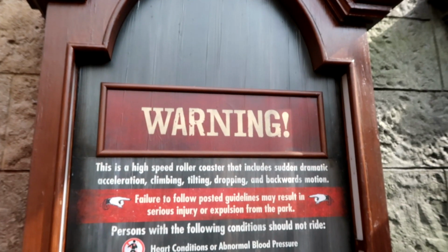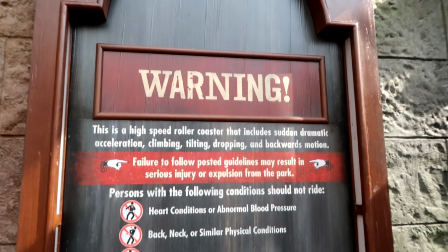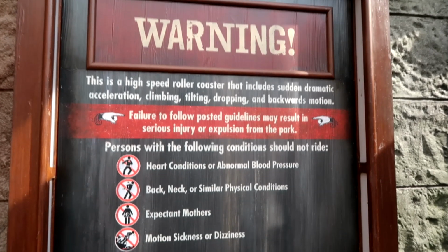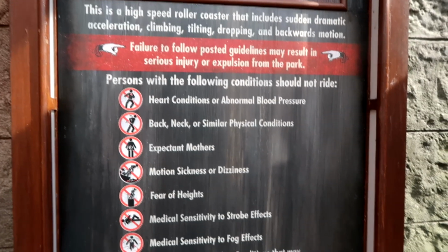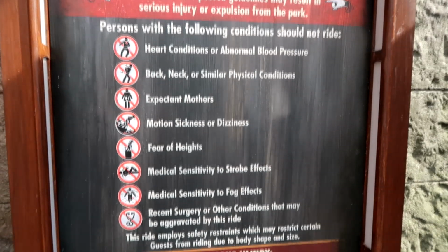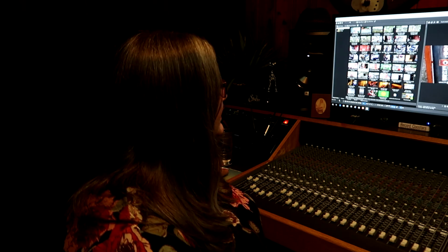If you have any of the following conditions, you may wish to avoid this ride. Those conditions include any heart conditions or abnormal blood pressure, back, neck, or similar physical conditions. If you're an expectant mother, have motion sickness, a fear of heights, any medical sensitivity to strobe effects or fog, or if you've had recent surgery or any other condition that could be aggravated by the ride. And it does say here on the sign that the restraints for this ride may not accommodate all people of all heights and body styles and sizes.